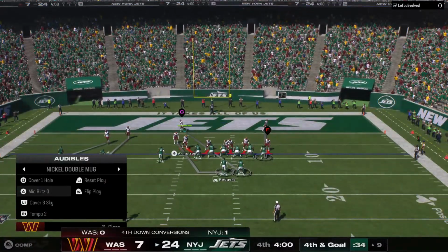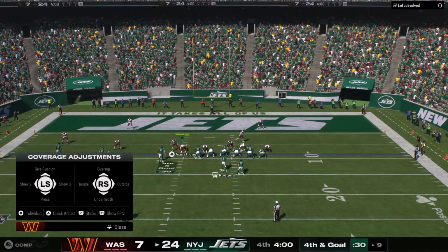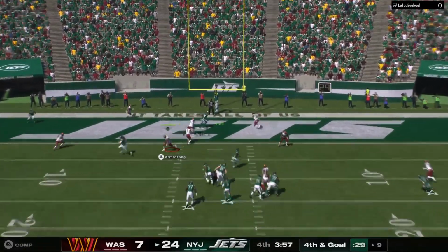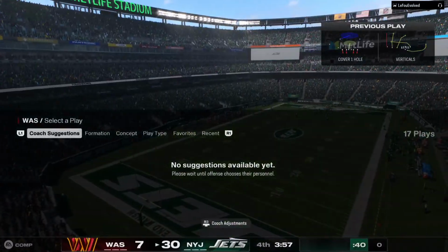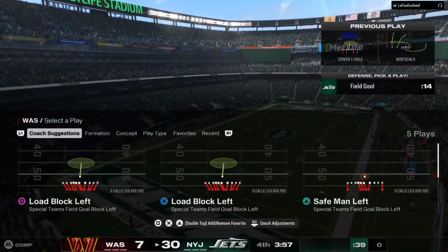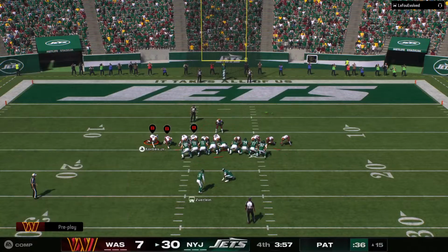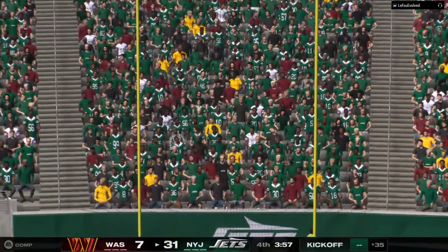And they're going to go for this thing. They're not going to leave anything to chance. They're going to roll the dice on 4th and goal. They'll go for it. It's Rodgers. That is caught by Williams. Touchdown, Jets. A 9-yard touchdown there. And the Jets' decision to go for it pays off with 6 points.